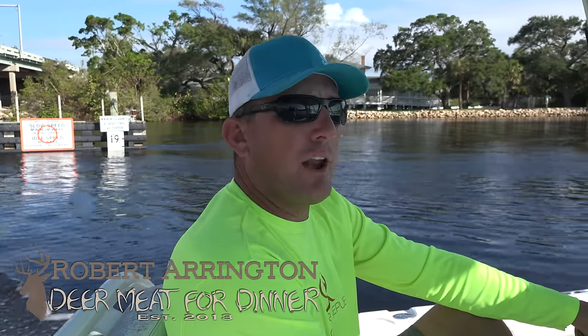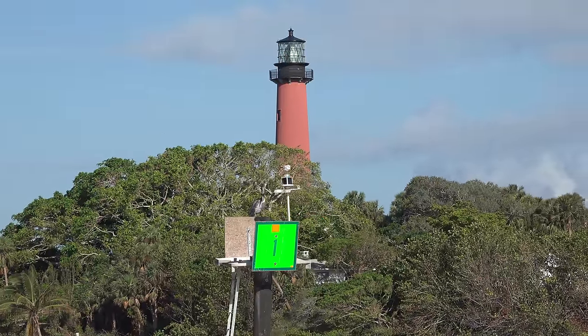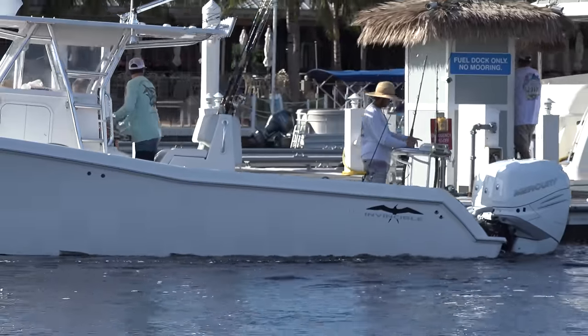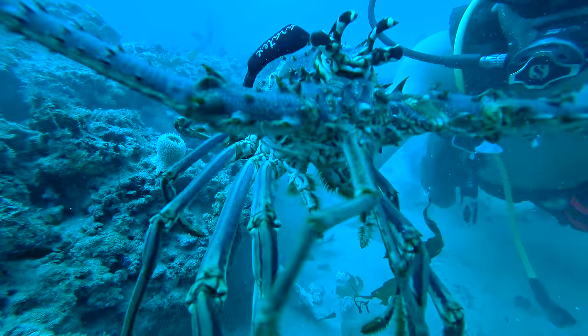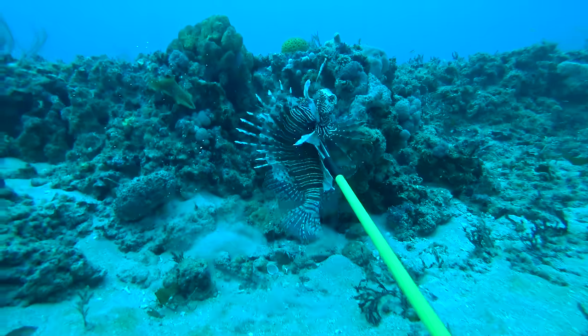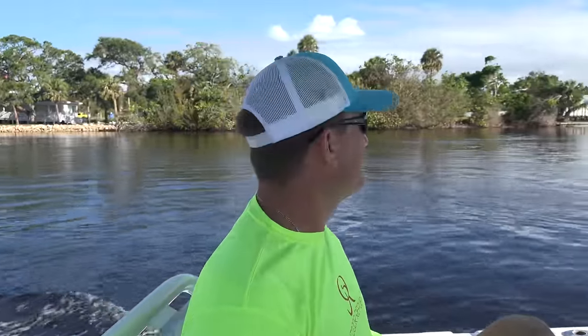My name is Robert Arrington, and today we're in my hometown, Jupiter, Florida. Me and my buddy John McRoberts, we're heading out offshore. We're gonna try to catch some lobsters, spear some lionfish, and catch a mutton snapper. It's a beautiful day, and I'm stoked you're hanging out with us.